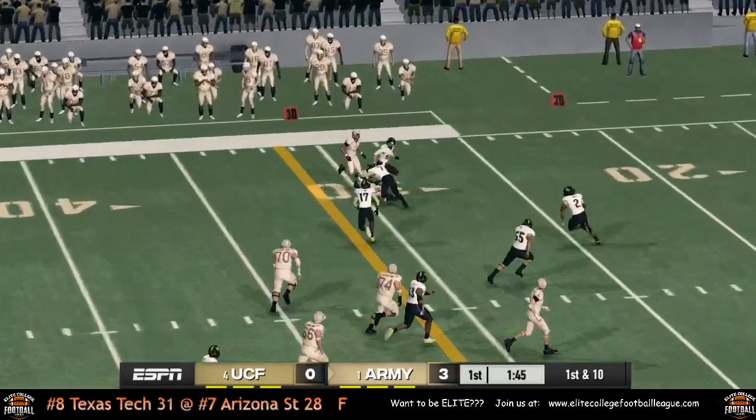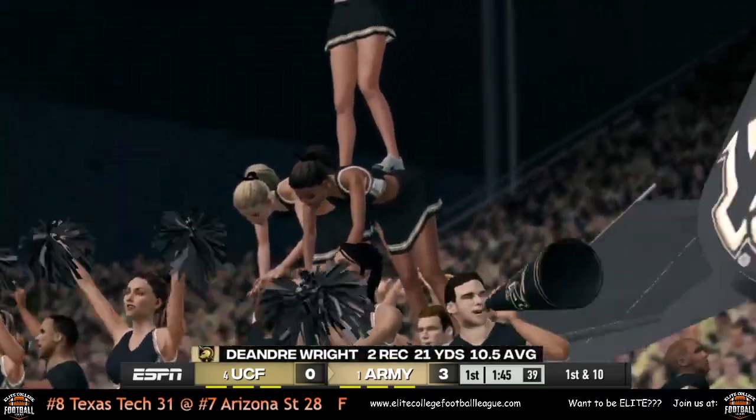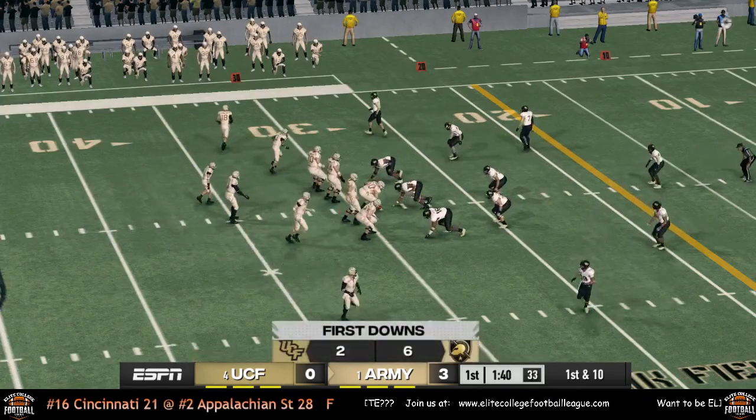Mike 55. Caught with room to work. He's taken down around the 29-yard line. How about the big fellas up front? This line will have to continue to play like that to build the consistency to help this offense be effective.